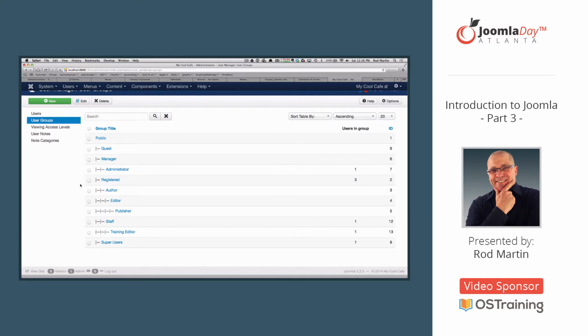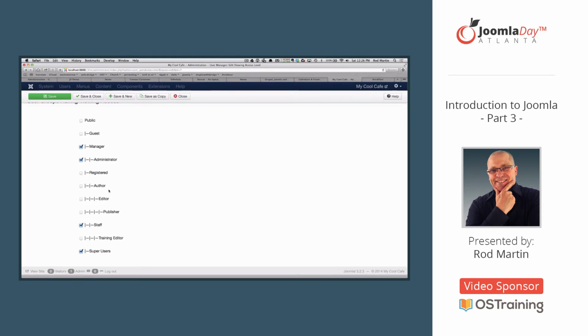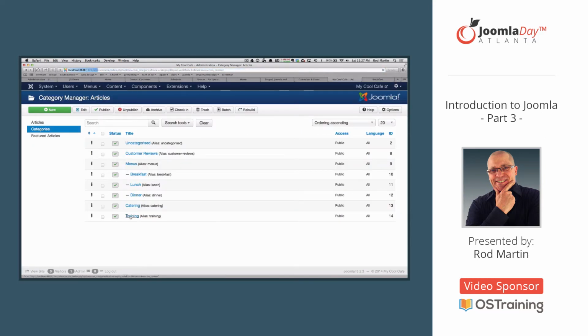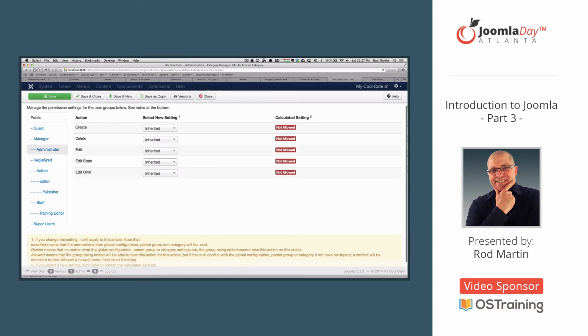Once I've defined my groups, I come along and define the access for those groups. So for the staff user group and the staff content area, as a super user, I can read it, and managers and administrators can look at that content, as well as staff editors or staff users. So I've got my user group called staff and staff editors. I've set up my access levels, and now under my category manager, I say training. And in the training area, I say that guests can't do anything. Staff can't create, but a training editor can create, edit, and delete.